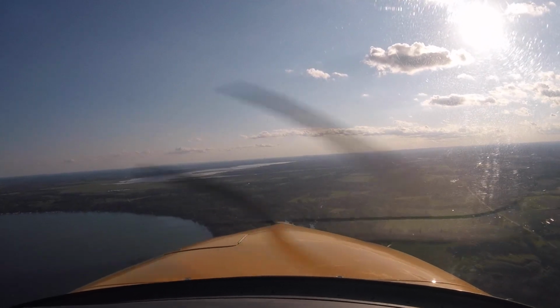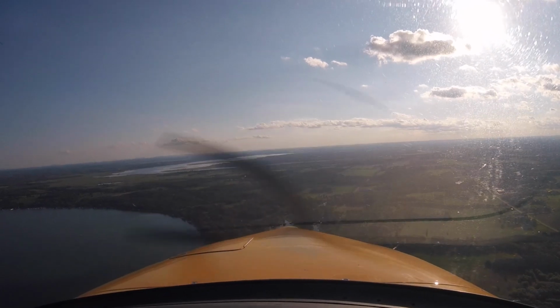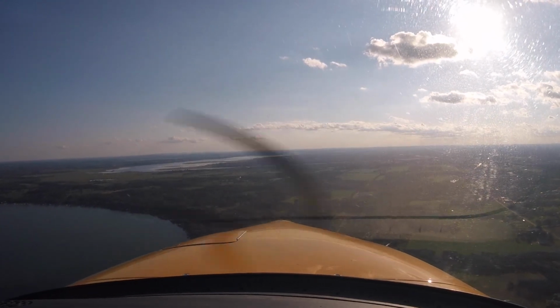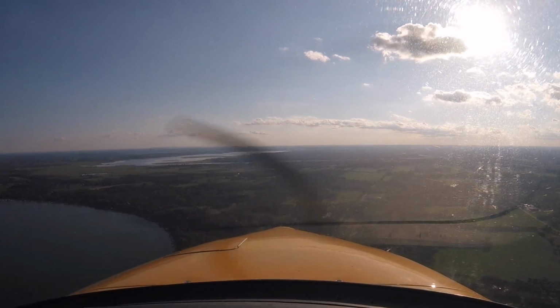Not something you see every day. Low wing, half mile from Fisk. We're about a mile from Fisk. Low wing, mile from Fisk. Rock your wings. Good rock, thanks. Continue to follow the tracks.